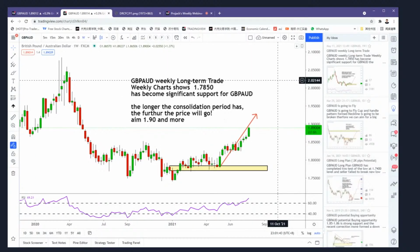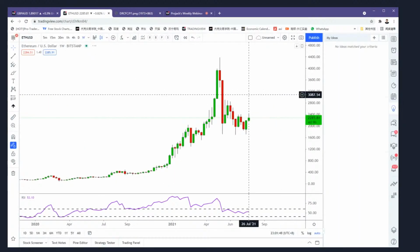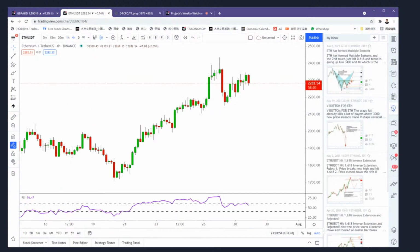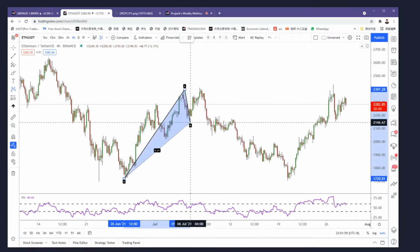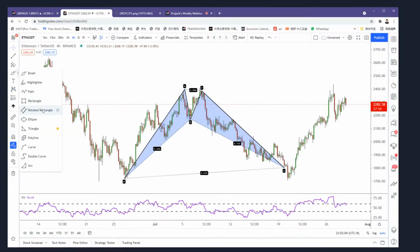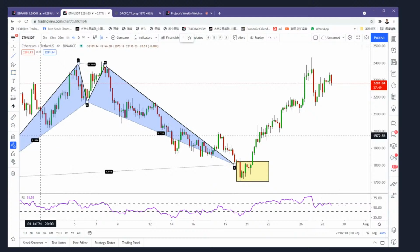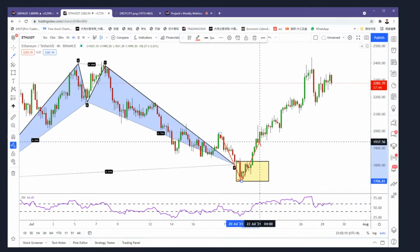All right, good. So yeah, let's cover Ethereum, ETH, first. Ethereum made quite a bad pattern here. It comes as this part, and the reversal happened around this 1822, and this V-shaped reversal happens here. So this is a V-shaped reversal.